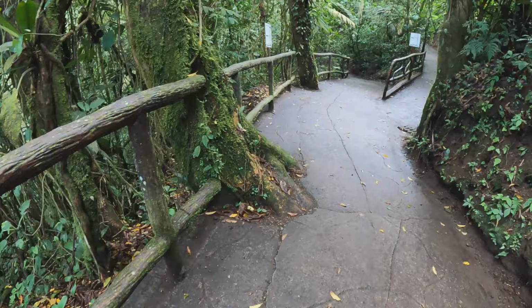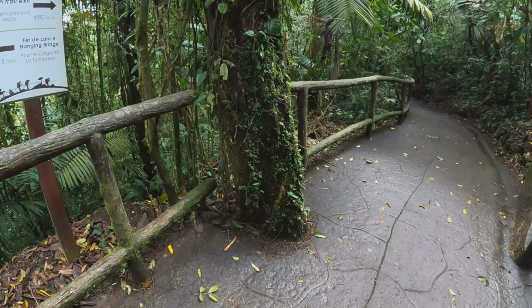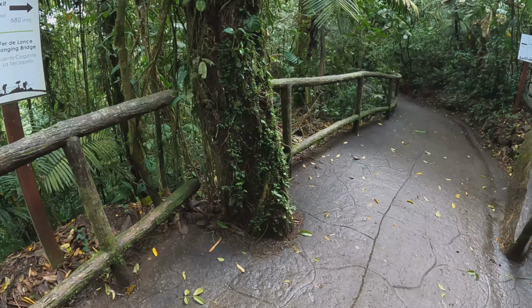It wasn't too bad. I like how they carved the path around these trees. They also do the same thing with roads. I've been on many roads where there's a tree coming out the side of it. Kind of crazy. Alright.